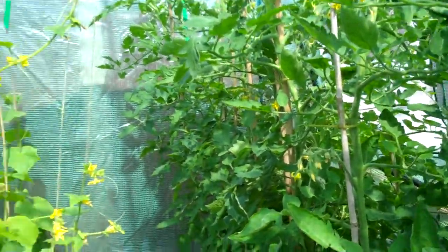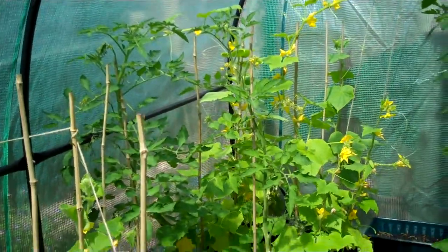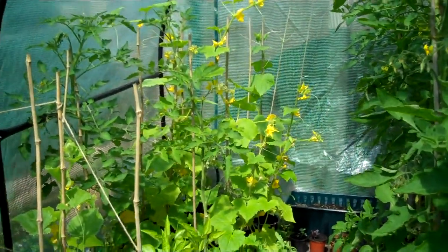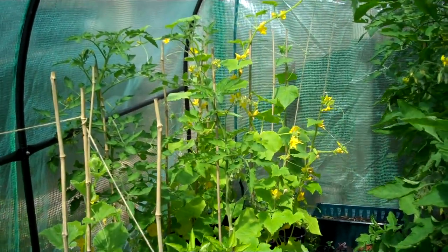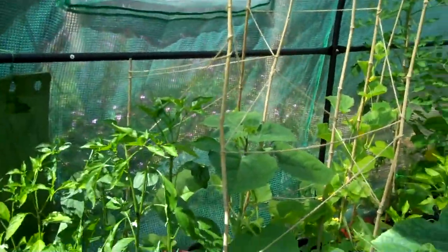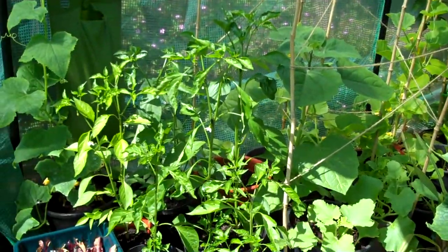Anyway, that's it for now, because I'm just about to go on holiday, leaving my plants with my daughter in charge of watering. So we'll just see what we get when we come back.